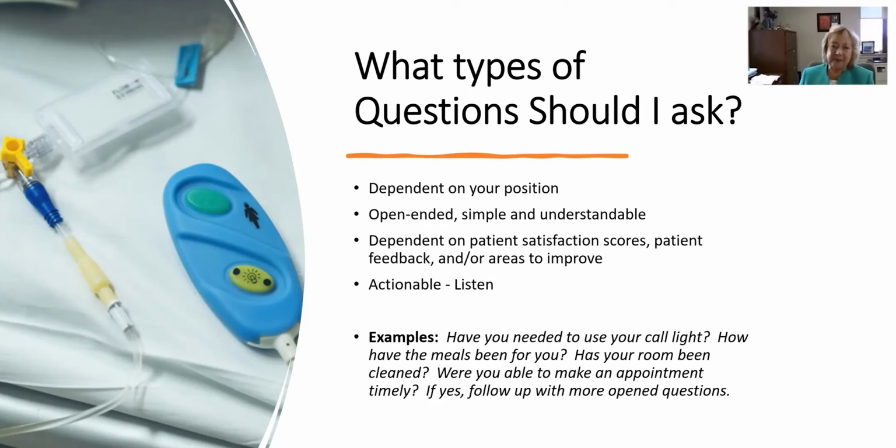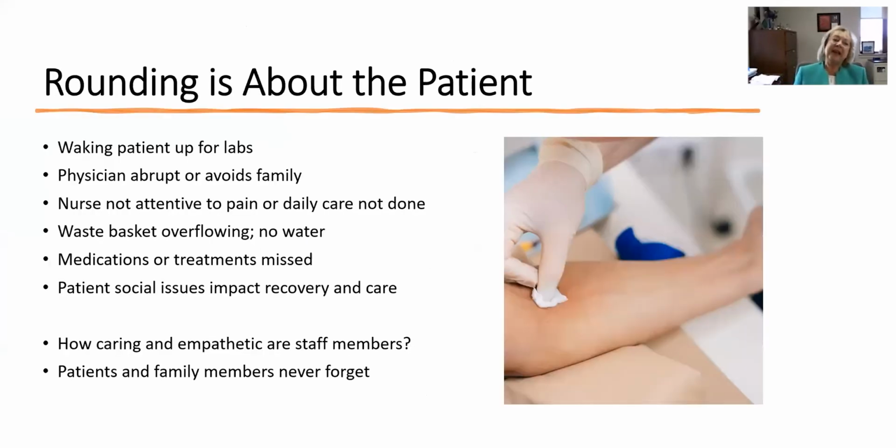So, here's some examples. Has your room been clean? Are we able to make appointments? It's really appropriate to the time, but I think you understand where I'm coming from there. And once again, rounding is about the patient. You're not going to round on somebody who is sleeping and wake them up. And when you're rounding, you may find out that lab comes in at 5 or 6 o'clock in the morning and wakes them up, and there's no need to draw labs, and it's part of why they're having trouble sleeping. So what are you going to do to deal with that?